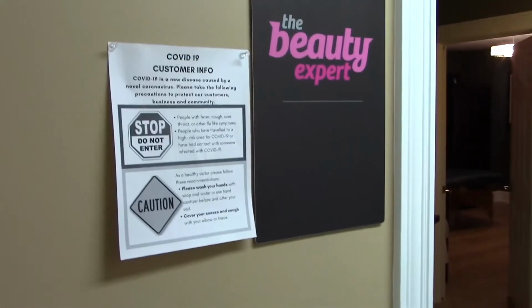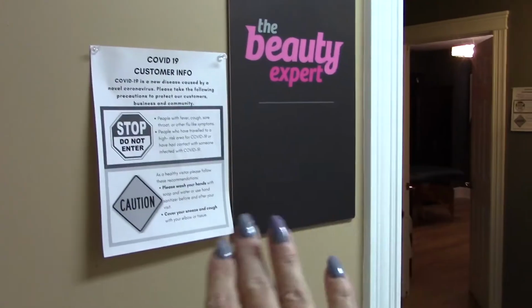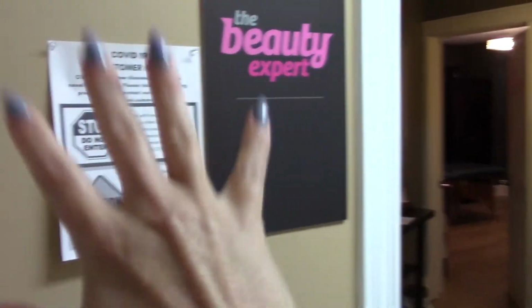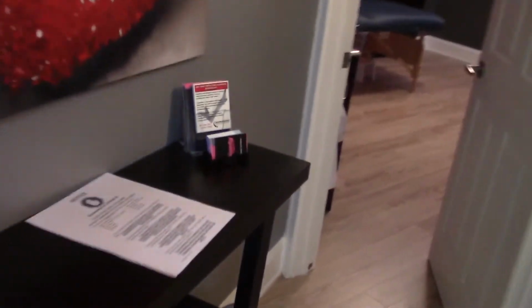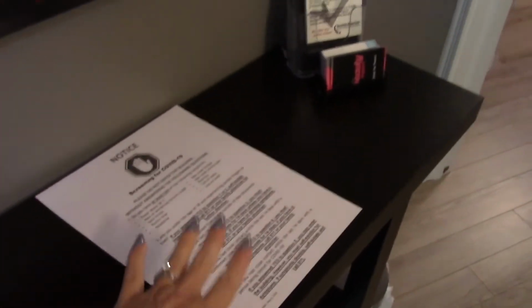Okay, so right as you enter my space, I've got my sign, I've got my proper signage. This is my waiting area. I removed all of the chairs except for one, and the only reason that chair is there is for my elderly clients when they need to take their shoes off and put their shoes on. So it's not a waiting area anymore. It's just a walk-through area. I've got my little questions that I ask everybody before they enter the space. Another sign. We've got lots of signage.